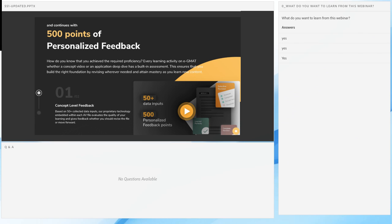If you think about it, we have about 92 learning activities on our SC course. Each of these learning activities is about 30 minutes long, and each learning activity gives you about 3 levels of feedback. So 92 times 3 is about 276 different levels of feedback. And each one of you would have different feedback points from each learning activity.